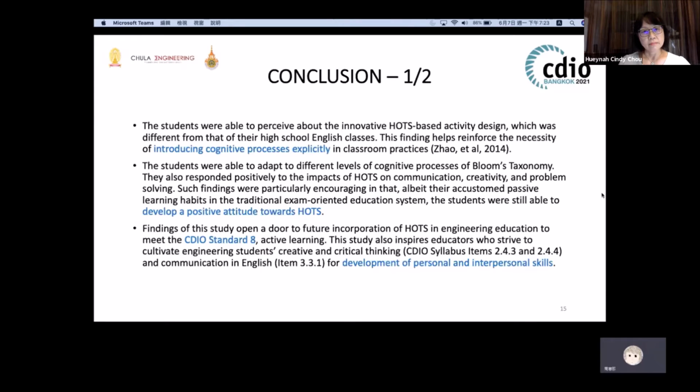This part reports the conclusion to the study. First, the students were able to perceive the innovative activity design, which was different from that of traditional English language instruction. Second, the students expressed that they had been able to adapt to different levels of cognitive processes. Such a finding was particularly encouraging in that, except for their passive learning habits formed in the traditional teacher-centered learning, the students were still able to develop a positive attitude towards HOTs after a semester of engagement.